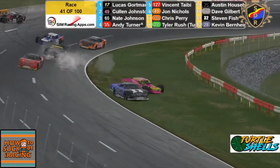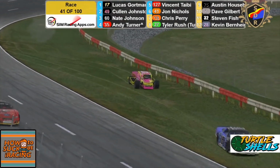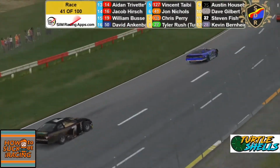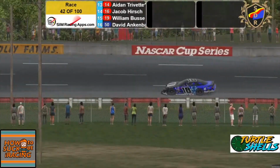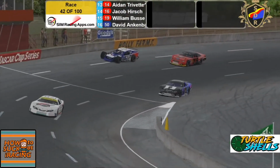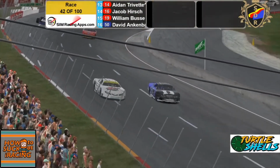Caution's out. Chris Perry gets into the side of the SK mod and gets some damage on that front end. He was out on old tires, probably couldn't maneuver. Let's take a look at Chris's car. Doesn't look too much worse for the wear, but I'm willing to bet he comes in for tires now.